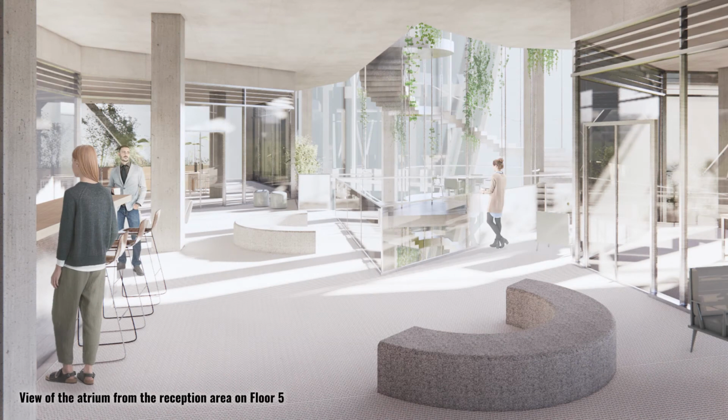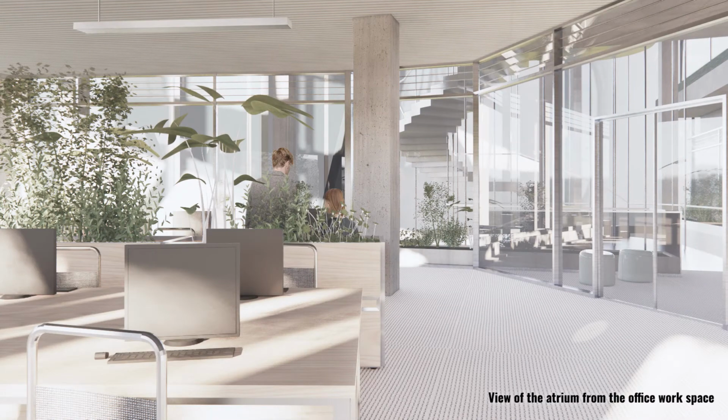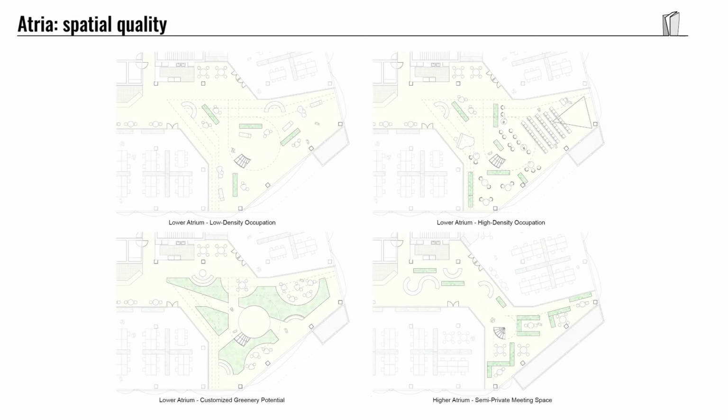While the atria reduced the amount of rentable floor area by about 10%, the additional daylight they brought into the office and the view of greenery will greatly improve the well-being of the employees. Studies have shown that natural daylight boosts employee health and productivity, and views of greenery increase job satisfaction and reduce absenteeism. The atria also provide an indoor communal space.